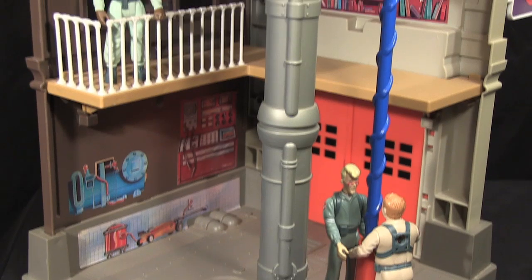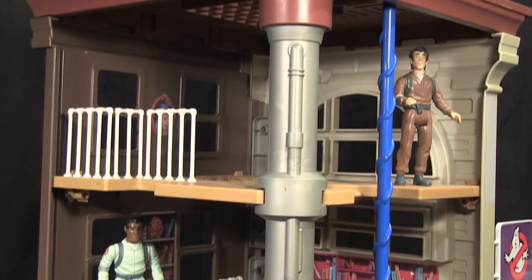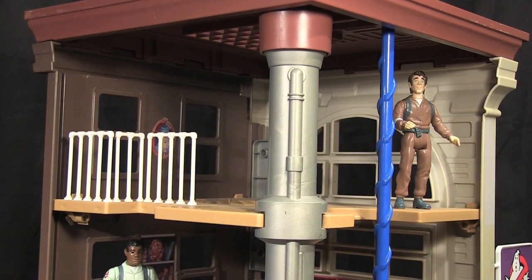It doesn't really matter. There's nothing on the top floor for the Ghostbusters to do. And there isn't on the second floor now that I'm thinking about it. What really annoys me is a complete lack of stairs to give the characters access to the different levels. I like a certain amount of logic to my playsets.